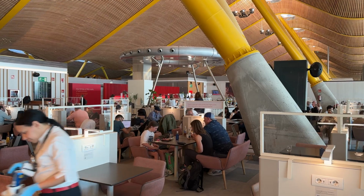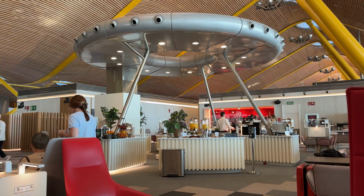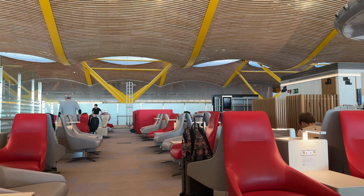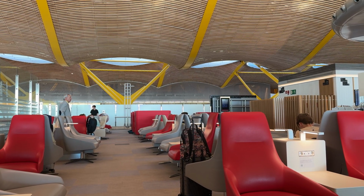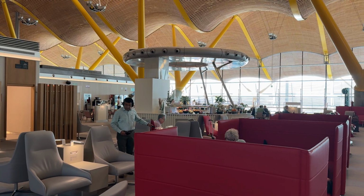Traveling with kids? There's a dedicated family area, along with newspapers, magazines, and quiet corners for reading or napping. Whether you're here for 30 minutes or a few hours, the Iberia Dalí Lounge provides an elevated pre-flight experience, blending convenience, comfort, and the warmth of Spanish service.